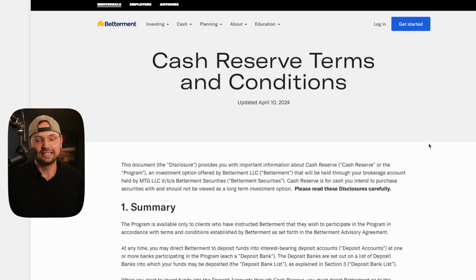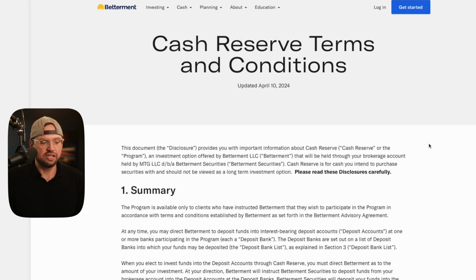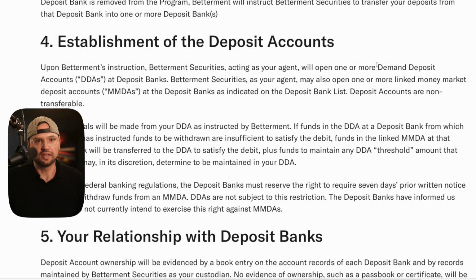What this basically says is the same thing that the other 3 terms and conditions statements say. There is one critical difference though. There's no language in here about having multiple brokerage accounts with them. They talk about at these deposit banks having demand deposit accounts, or Betterment could also open several money market accounts for you, but it is still through your brokerage account.